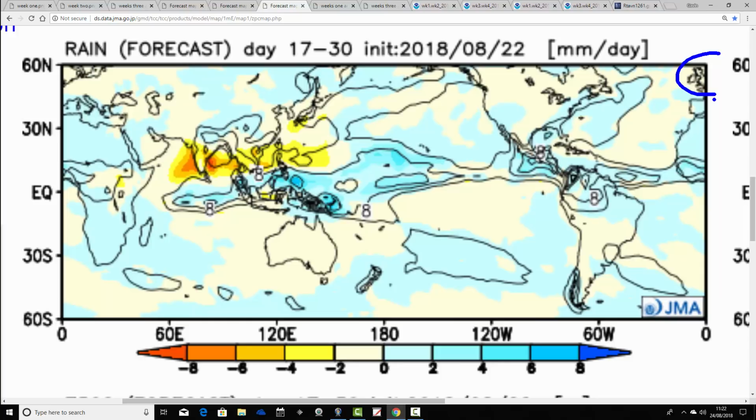Now, the only caveat I would put with this is that the current spell of cooler and more unsettled conditions that we are going into now, I'm not sure the JMA picked that out all that well in previous updates. So it could well be that it's got itself a bit stuck in a rut with this high pressure, and it just wants to keep bringing the high pressure back. But whether it's underestimating the chance of unsettled conditions, only time will tell.